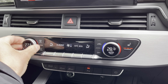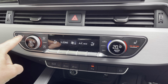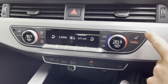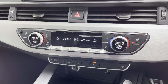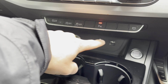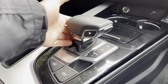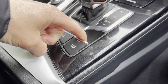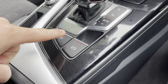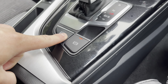Just below is our 3-zone deluxe air conditioning system. Here we can set various temperatures on the digital display and of course control those heated front seats from here too. Just below we do have a 12 volt plug socket and USB port so you can charge those electronic devices. And of course this car is automatic. Here we have the electric parking brake, and next to it is the automatic parking brake, which means once this is selected, the car will brake automatically when it is stationary.